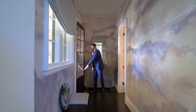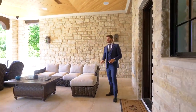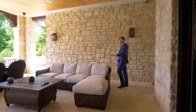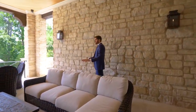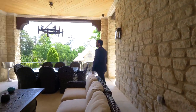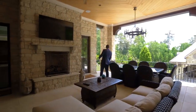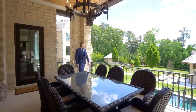Let's step outside. It's a beautiful spring day here in Atlanta. This is the continuation of the family room. This would be your outdoor family room. And you can just see how cozy this is. We have a backside to that fireplace, enough seating for your entire family, flat screen TV up on the wall, beautiful chandelier overhead, and of course, a view of your swimming pool and the land down below.